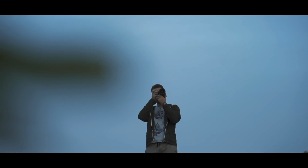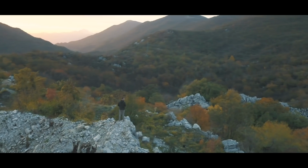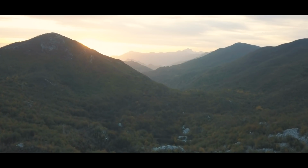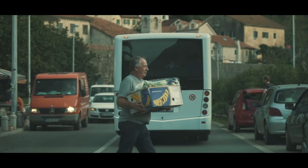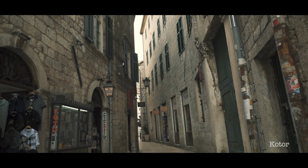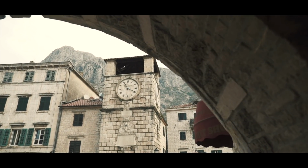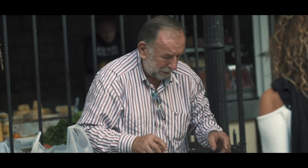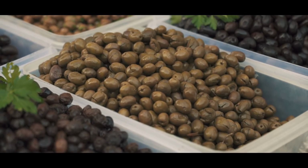On our day 2, we got up quite early to catch sunrise. After shooting sunrise and having breakfast, we decided to go to Kotor, which is a 30-minute drive. Kotor is well known for its beautiful old town and its high population of cats. I can recommend to walk around the narrow streets, visit the market, or just get an espresso and relax.